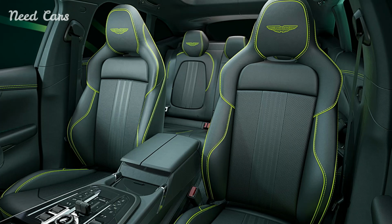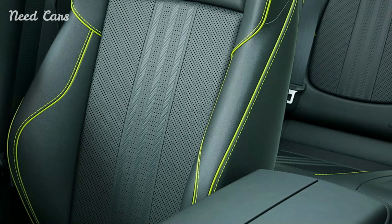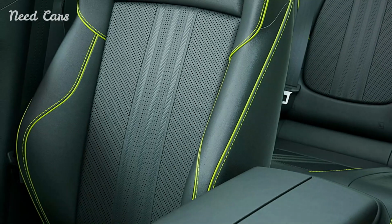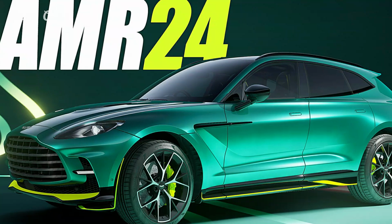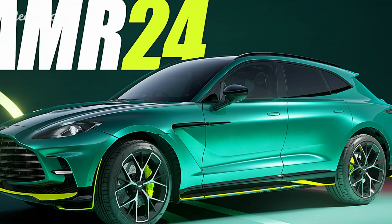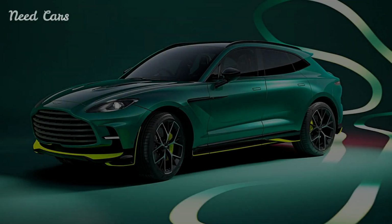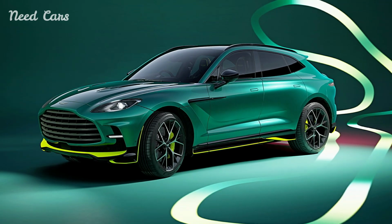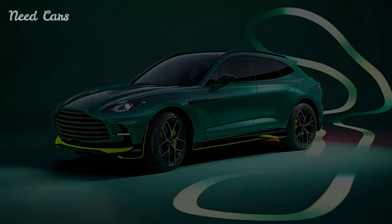In conclusion, the Aston Martin DBX707 AMR24 Edition stands as a testament to the marque's commitment to excellence and innovation. With its F1-inspired design cues, potent V8 engine, and bespoke craftsmanship, it represents the ultimate fusion of track-inspired performance and everyday luxury, a vehicle that not only turns heads but also delivers an exhilarating driving experience that is second to none.